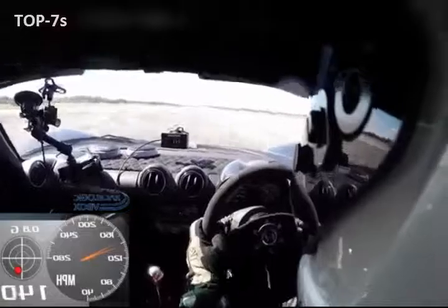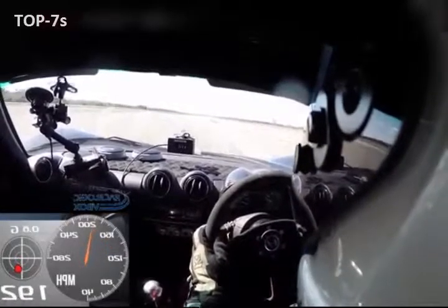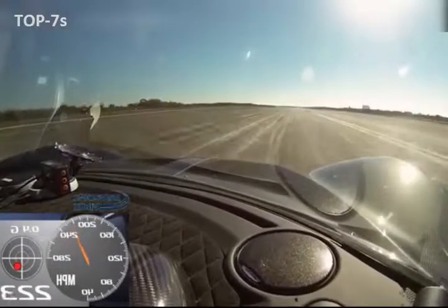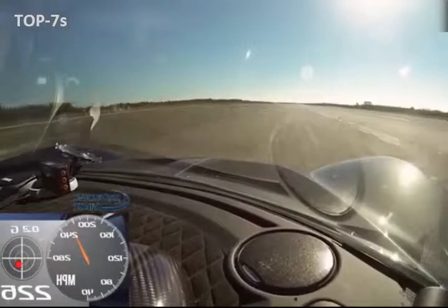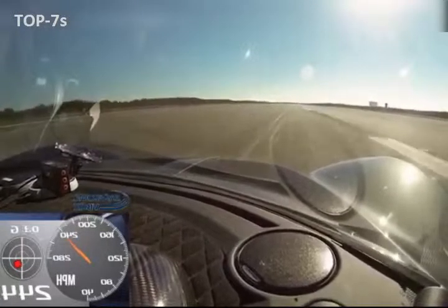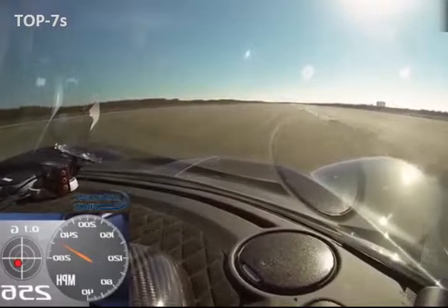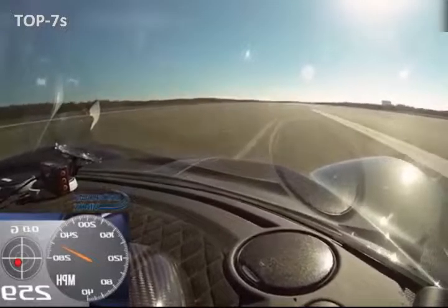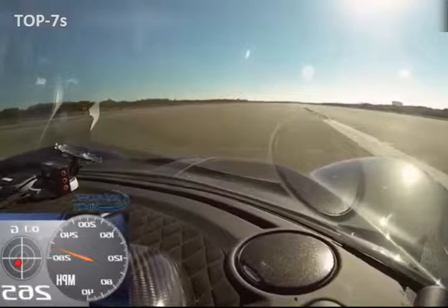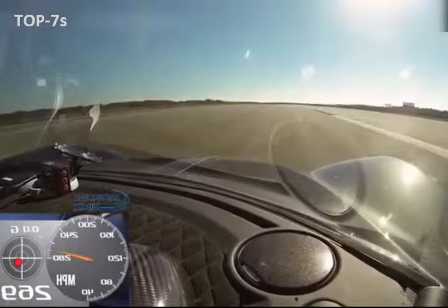Hennessy recorded a 270.4 miles per hour run at the Kennedy Space Center last year, but only in one direction. To be considered legitimate, record attempts usually require one run in each direction. An average is then taken to account for wind conditions. Because of its hand-built nature, there's also some debate about whether the Venom GT qualifies as a production car. While it can claim the highest recorded speed, Hennessy's monster isn't recognized as the world's fastest car by the Guinness Book of World Records.